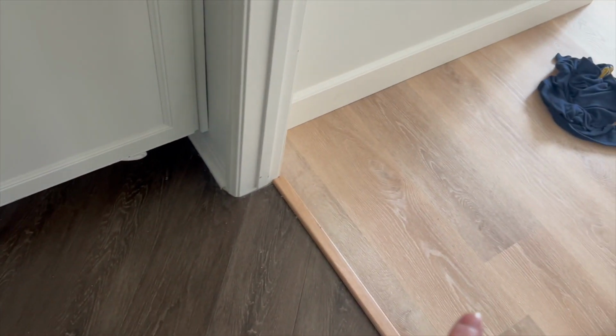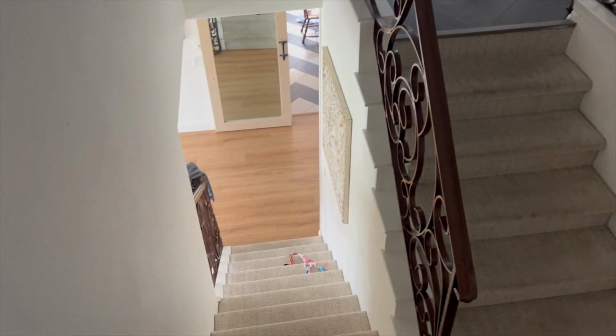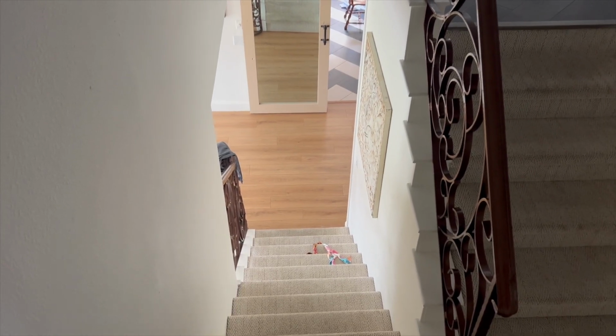But we would like to continue this all the way throughout the upstairs. And then the downstairs is a slightly different one. We got that at like a flooring store.